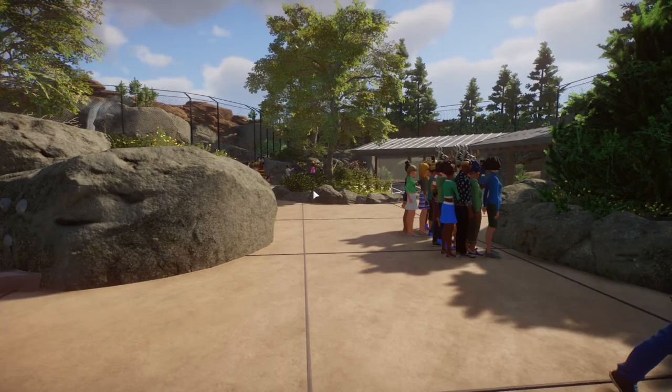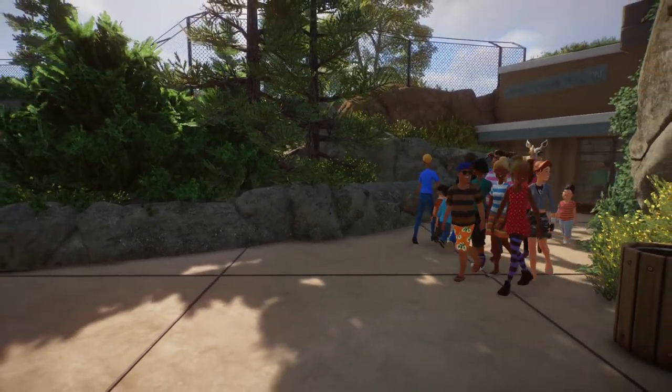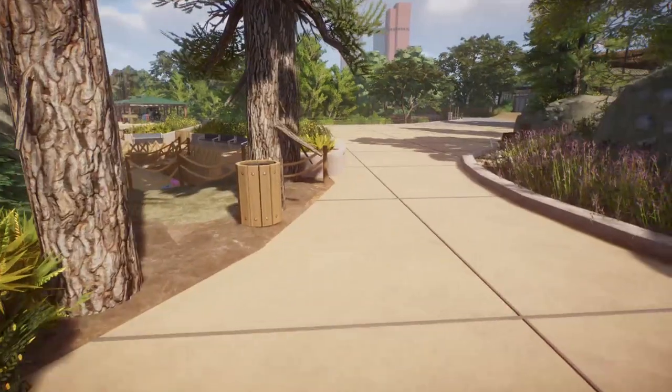What do you guys think? Do you think he should start from here, or from the plaza, or do you think this is fine? From the plaza. Okay, yeah, let's start from the plaza.